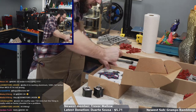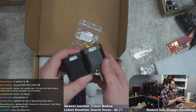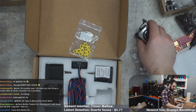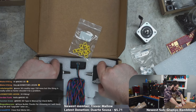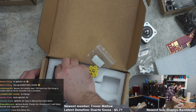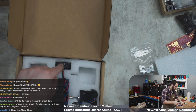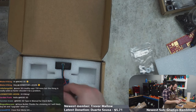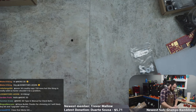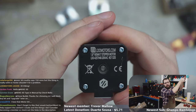So there are motors. Are we on overhead? No, we're not. There are motors that have plugs, and there's motors that have wires coming out of them. The ones that have wires coming out of them are for your AB. So the ones with the plugs are for your Z. And then obviously the pancake is your other one, your extruder. Look at these chonky boys. So if you are curious what model of motor we have, that is the model of motor for Z.